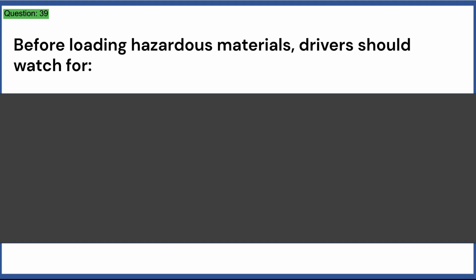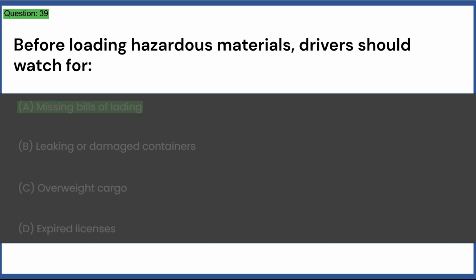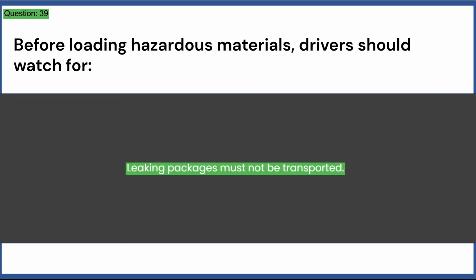Before loading hazardous materials, drivers should watch for A. Missing bills of lading. B. Leaking or damaged containers. C. Overweight cargo. D. Expired licenses. Answer A. Leaking packages must not be transported.